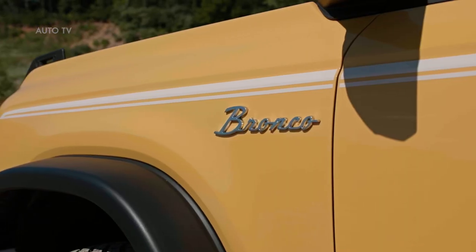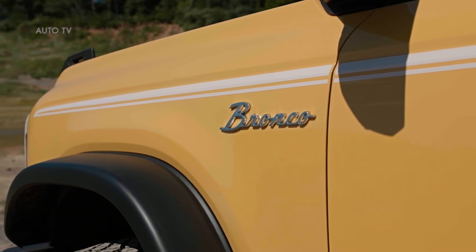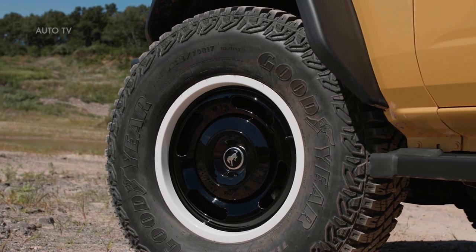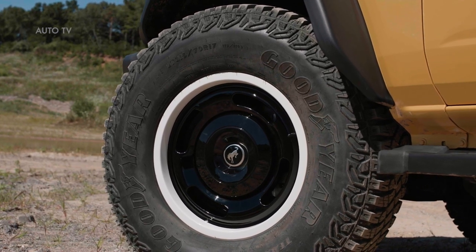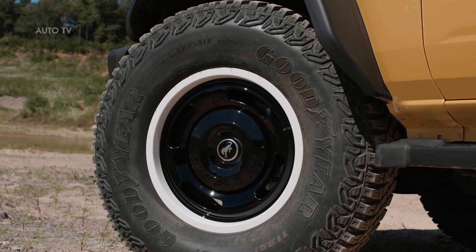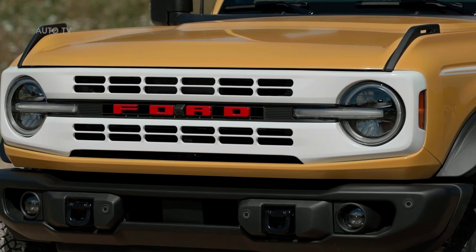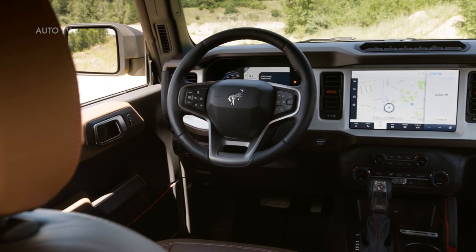Heritage Edition models come standard with Big Bend series equipment and features, including a 2.3-liter EcoBoost engine with 7-speed manual or available 10-speed SelectShift automatic transmission. The engine delivers up to 300 horsepower and 325 pound-feet torque.